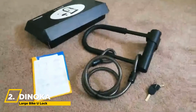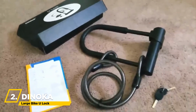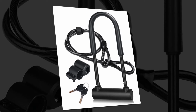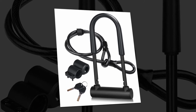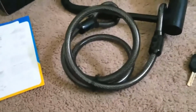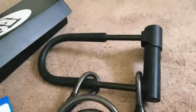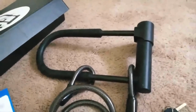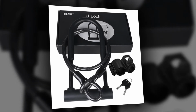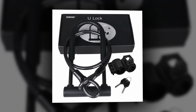Up next, we have the DINOKA large bike U lock in our list. The DINOKA bicycle U lock, sometimes called a D-lock, has a double opening head. This means that the thief must open the U-shaped bike lock from both sides simultaneously. It is safer than single opening head bike locks. The bicycle's lock cylinder is made of C-grade pure copper blades. This structure prevents various technologies from opening it. 2 rust-proof copper keys are included in the heavy-duty anti-theft bike lock. They have a complex slot with a snake-shaped design that makes them safer to use.